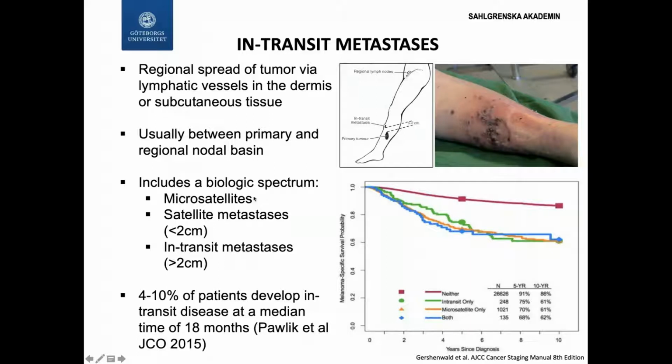Previously, we defined them differently. You can have microsatellites, which is basically that you see small satellite lesions within your pathological specimen. We can also have satellite metastases, which by definition should be within 2 centimeters from the primary tumor, or in-transit, which are more than 2 centimeters away from the primary tumor. But nowadays, we group these together because they are all within the same biological spectrum. We can call them in-transit metastases.